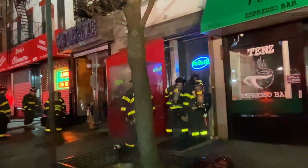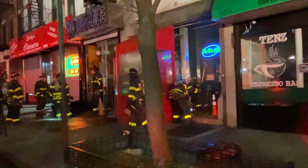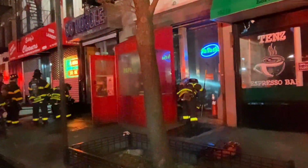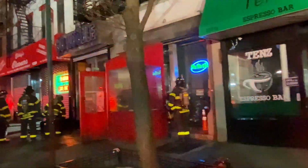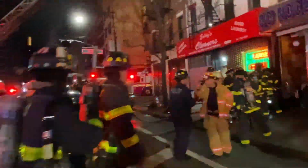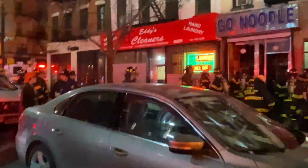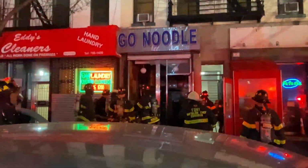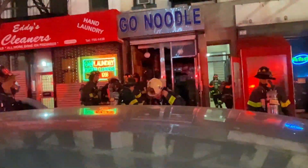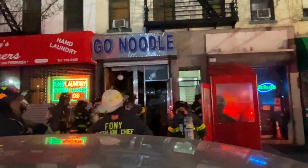They might have to take that down. I believe they stretched the second line. They got in the restaurant. They're in there. They didn't have to break the windows. Got smoke pushing in the building right now.